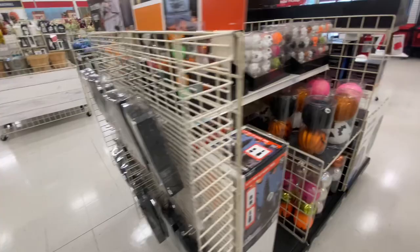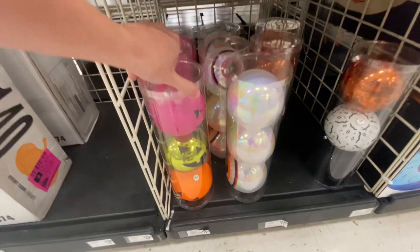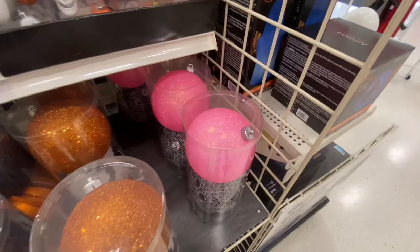And over here, we have Halloween ornaments. And this is a black Christmas tree that you can basically make into a Halloween tree. And they do have some jack-o'-lantern ornaments, eyeball ornaments. I love the eyeball stuff, Michaels. Keep it going. And some classic colors. I don't know how to feel about this. I can get behind the pink. I don't know. Barbie? The meme's going to be over by the time that happens.